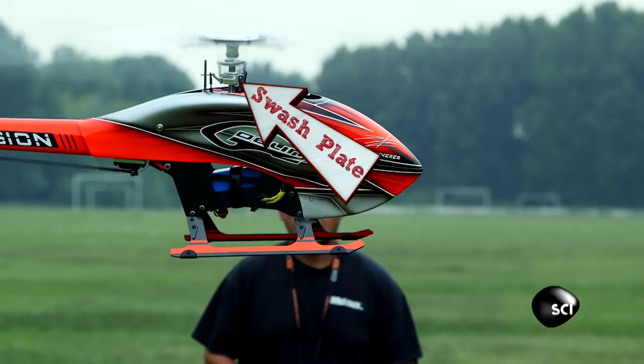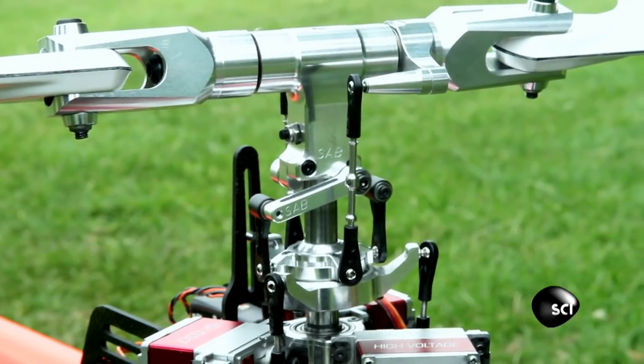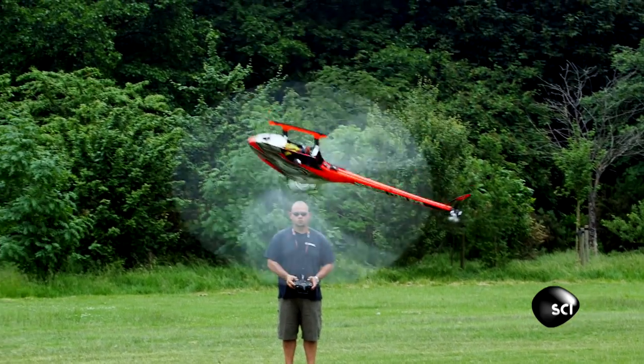Now, the other thing is, there's something called a swash plate. This allows the helicopter to tilt in all directions, which means he can do that sideways tilt and go nose up and nose down and do all those crazy motions.